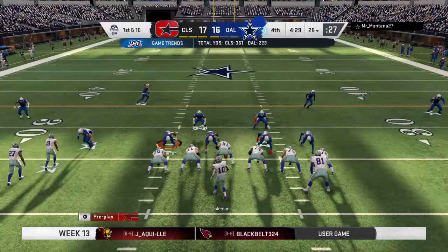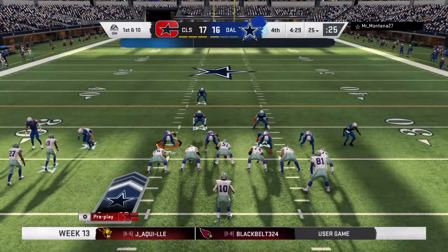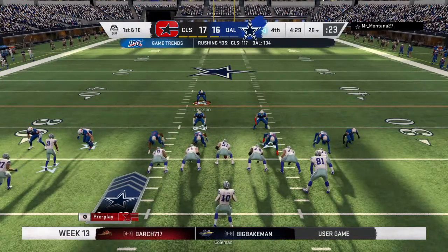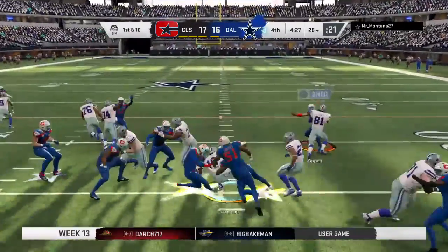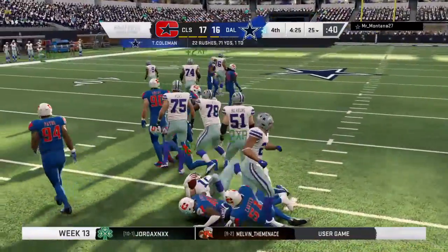The Dallas offense here set to begin the drive. And on that last drive, went for it on 4th, turned it over. A good job by their defense, though. They held them to 3, but this offense, they've got to be a little bit better, a little bit more careful here.